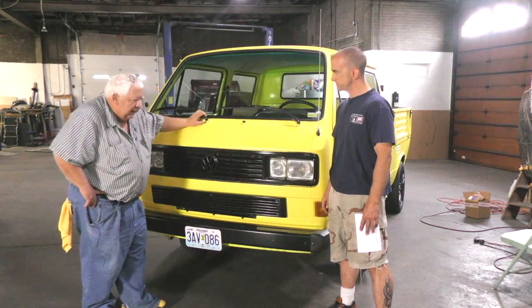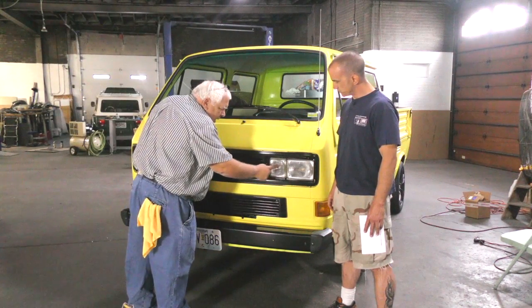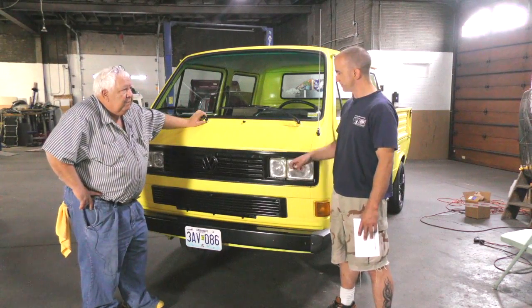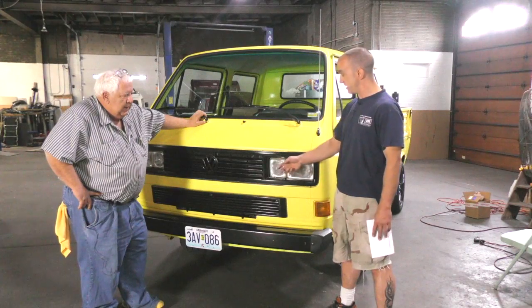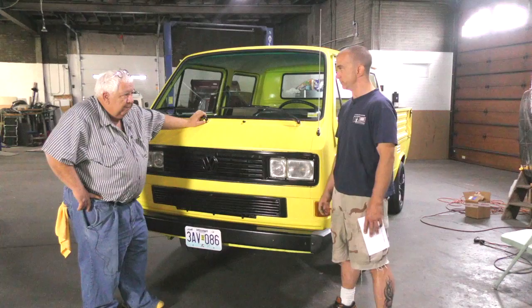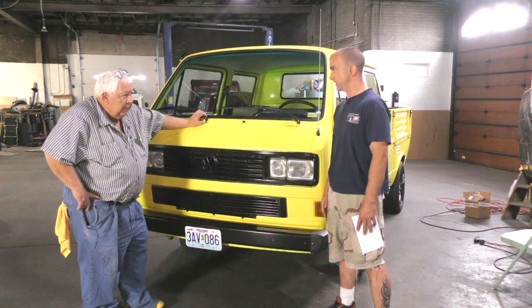Now, the original Vanagon, wasn't this low beam and this high beam? There's been various iterations through the years, but this is just set up so when you turn the high beams on, this one comes on, this one goes to high beam, and the fog light comes on. Okay. That's just how it's wired up on this one.